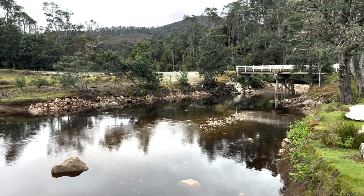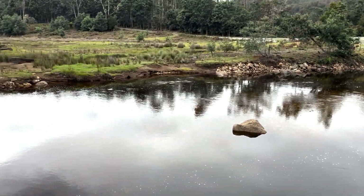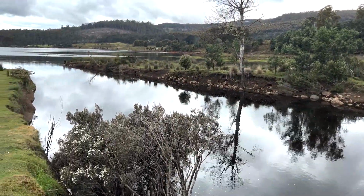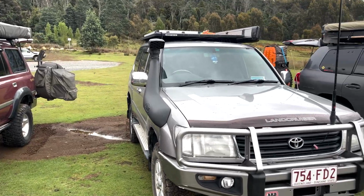Yeah. We've just pulled up at Lake Gardiner at the moment. Akeem's had a fish, caught a nice little brown trout. He's going to have that for dinner tonight. And it's a nice little spot here. Free camp. There's the lake up there. Grassy little paddock.